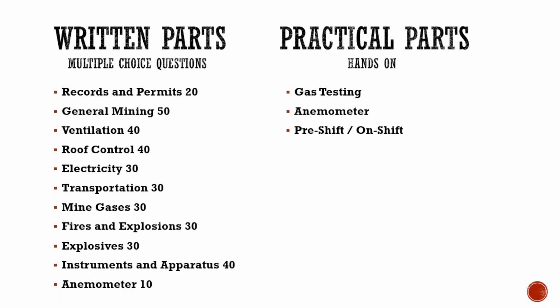A pre-shift, on-shift report, they'll give you a scenario that you have to complete, a pre-shift side and an on-shift side. And maps, side A and side B. Side A, the map has a pillar section, a longwall, 3 miner sections, and on that map you would have an area of gas and fire that you would have to take care of. And side B is a correction map. It's a map that's ventilated wrong and you must correct it. So there's the 15 parts to the test, and it's pretty detailed, pretty difficult test.